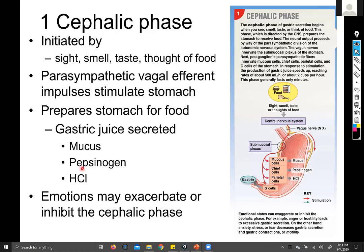So gastric juice is secreted. And that, of course, includes watery secretions containing pepsinogen and hydrochloric acid, but also mucus, because you want to protect your stomach lining from the acid.